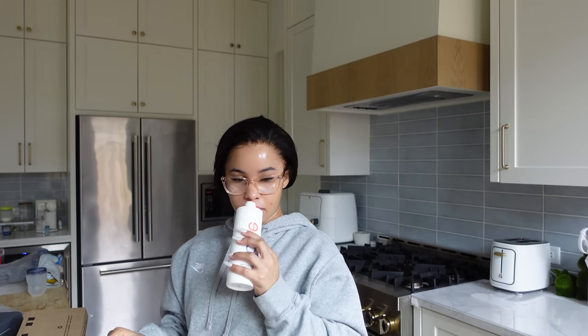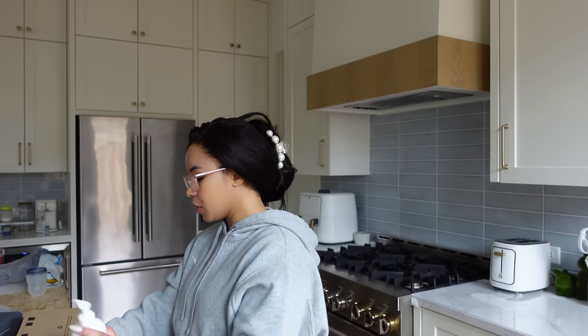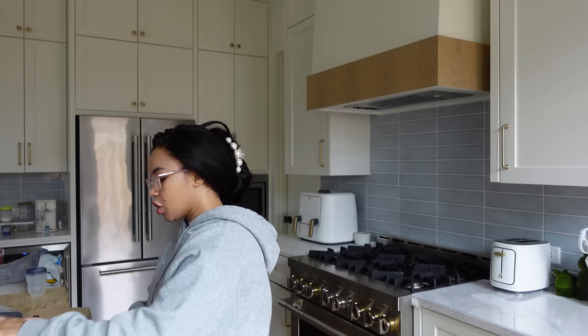They smell like the same type of scent. It smells good. It's very citrusy. It's definitely giving like spring, summertime. I'll have to put those in my shower and try them out.